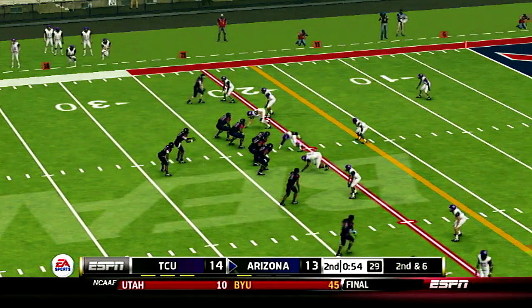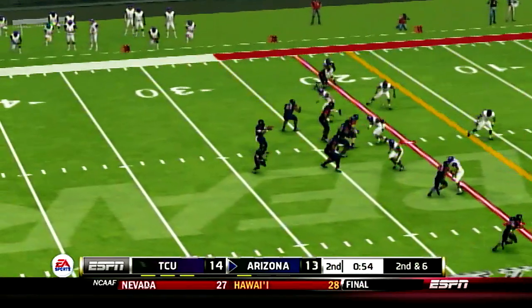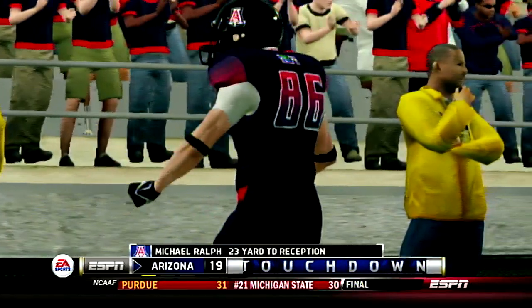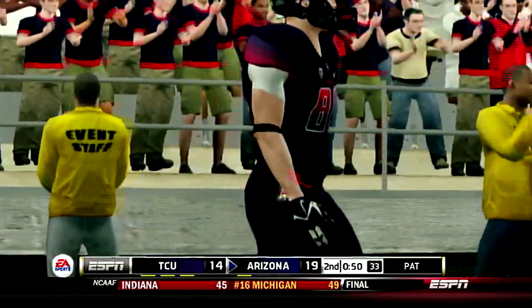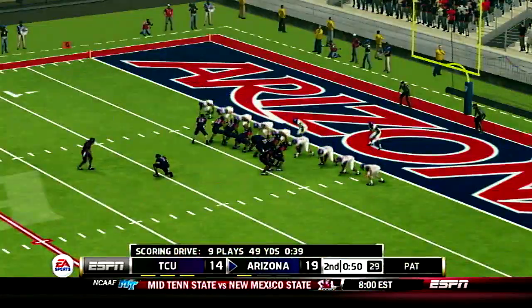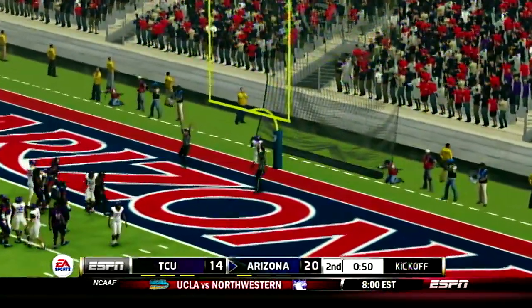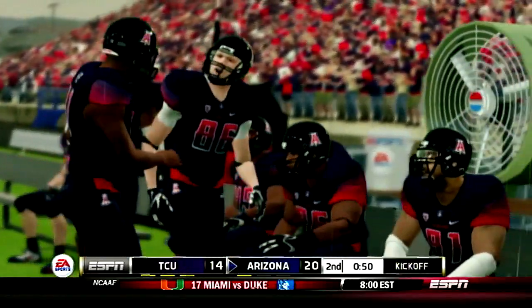Let's go, let's get this ball back to the offense. Ready? Let's go. Black 90. Deep pass to the end zone, and he came down with it. What a catch! And he hits the PAT. So a 9-play, 54-yard drive, and they put up 7 points.